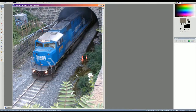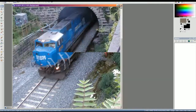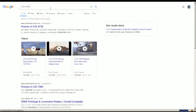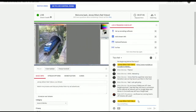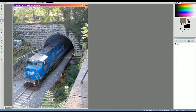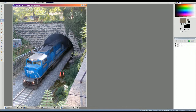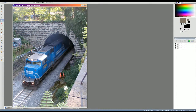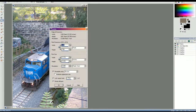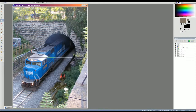A lot of these CSX SD70i. Here we have 8738. Let's see if that's an I or an M. Also an I. So this is a pretty lucky day. Looks like the same sun. So again, I don't know if this was the same day. I didn't usually set the date of my camera back then, because it would get reset if the batteries got changed out. 8738.